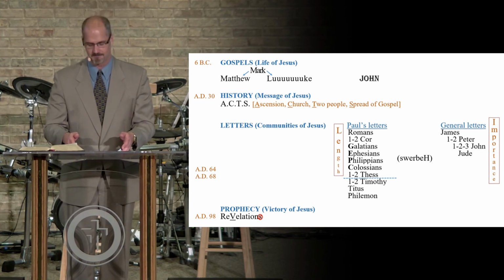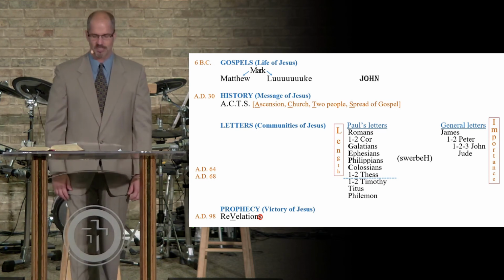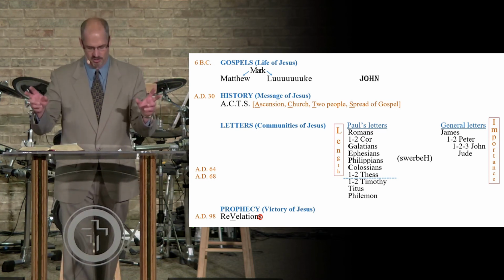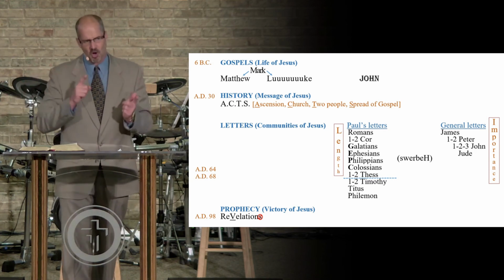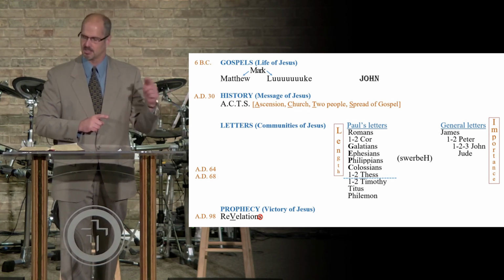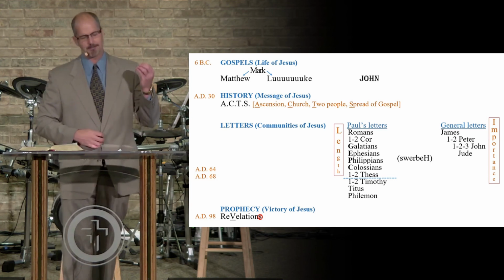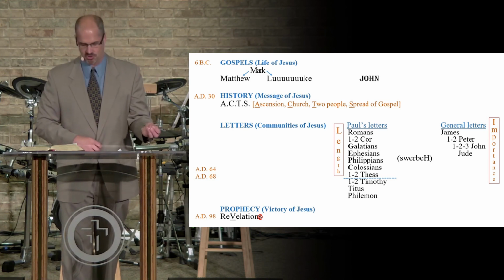Hebrews. And then the 7 general letters written to unspecified general audiences. That's why they're called general letters, because their audience is unspecified in general. They're named after their author. Paul's letters are named after the recipients. The general letters are named after their author. And the order of these general letters is according to the importance of the author in the first century church.